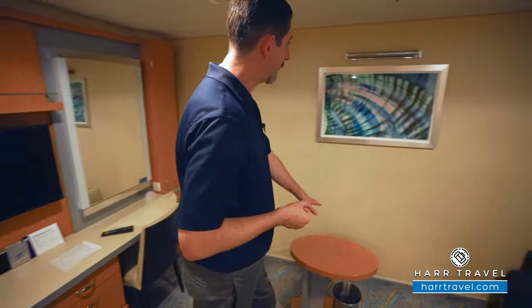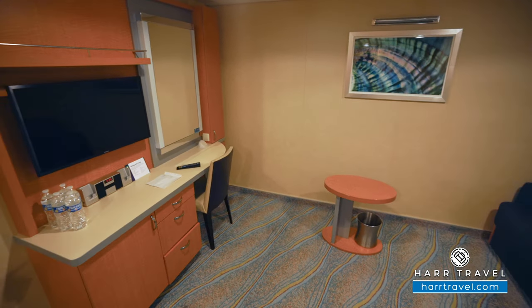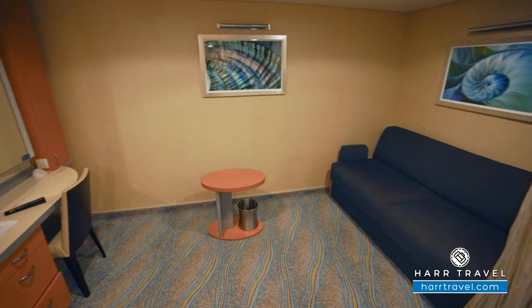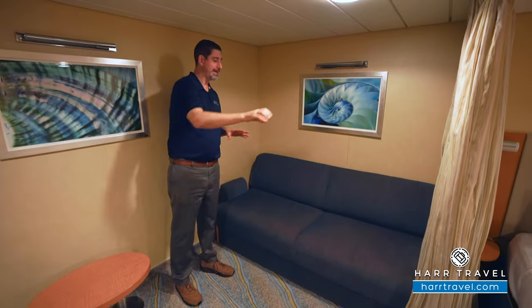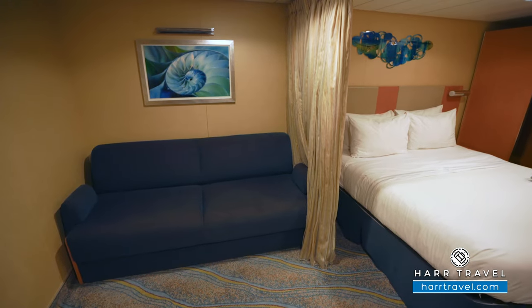You have a coffee table right here, and then you're also going to have a large sofa. Now this does hold 2 passengers, so you can have up to 6 in here, 2 in the bunk, 2 on the bed, and then you also have 2 here. And one unique feature is this curtain actually pulls all the way across the room to kind of give you a bit of separation, so almost like a bedroom. So you have 3 separate sleeping spaces.